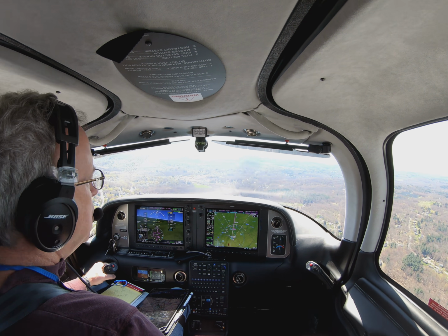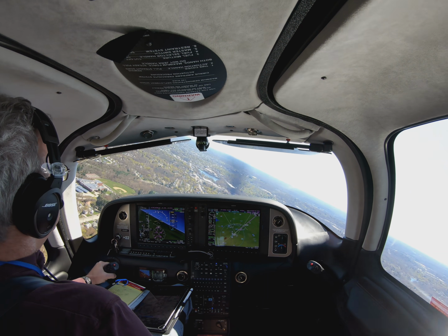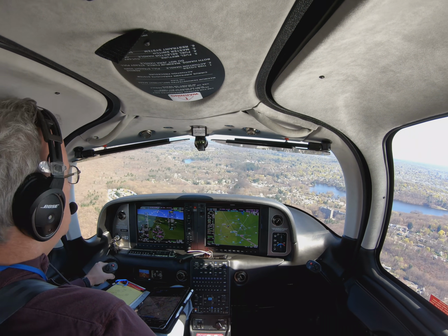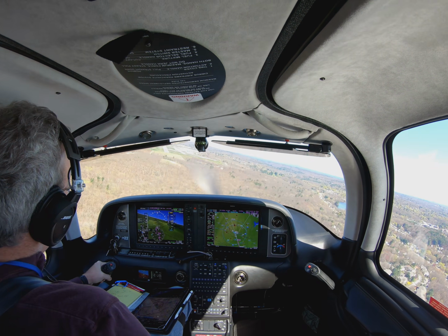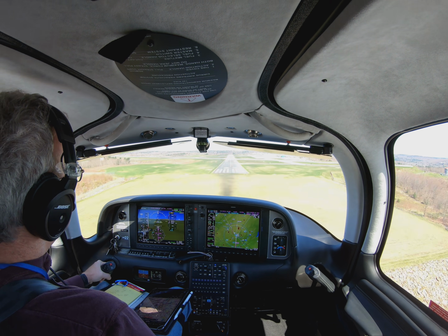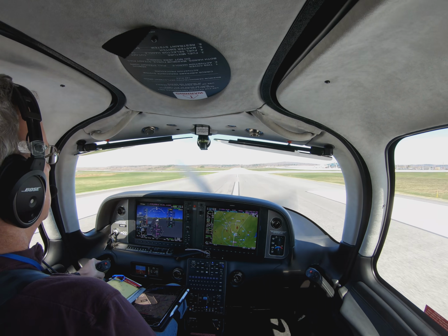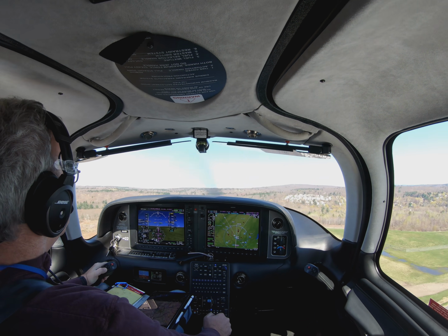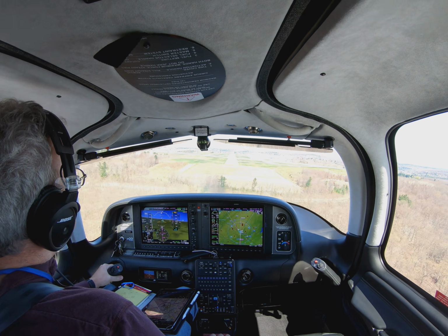Fast forward through the rest of the touch and goes here. There were 5 total in Worcester. I decided it was a pretty bumpy day and I was getting bounced around pretty good. It's not that bad, but it's a little fatiguing. So I decided I was just going to fly back to Bedford. I flew up north around Mount Wachusett, took a right at Mount Wachusett, and headed in towards Bedford.